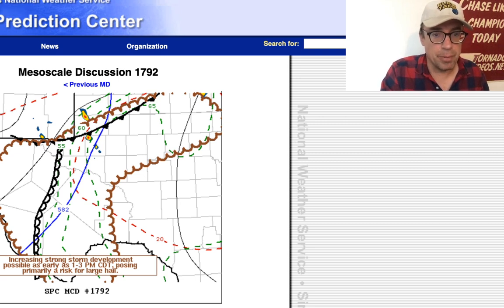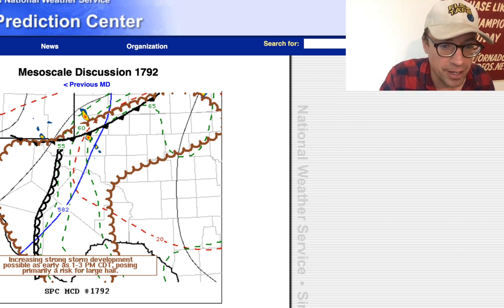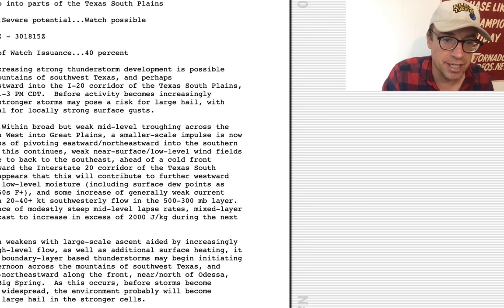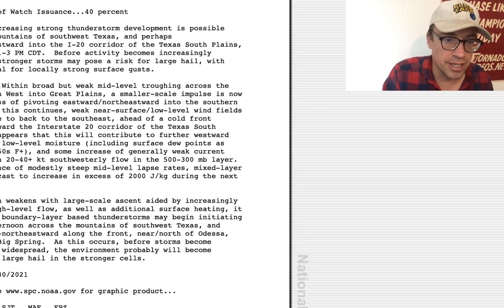And you've already got a couple of storms developing near that southeastern corner of New Mexico, and those are likely going to mature and prevent further moisture advection into the southeastern corner of New Mexico. But you've already got a 60 dew point there through Monahans Sandhills State Park, and increasing strong storm development as early as 1 to 3 p.m. Storm Prediction Center is in agreement with us here.